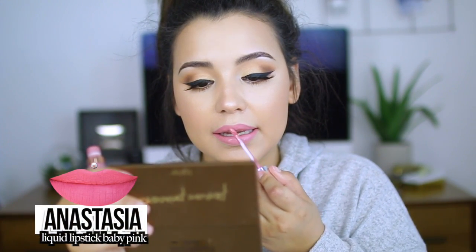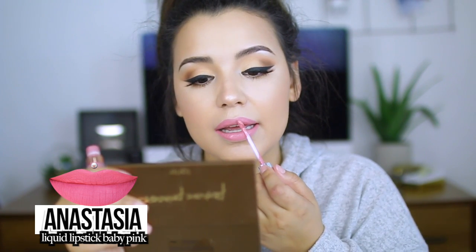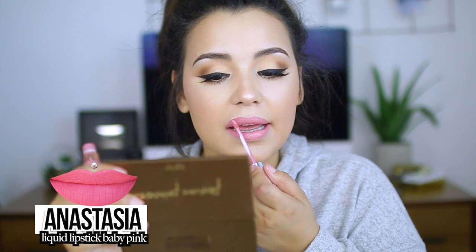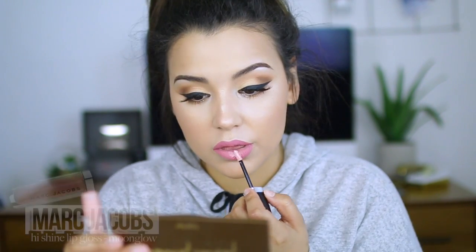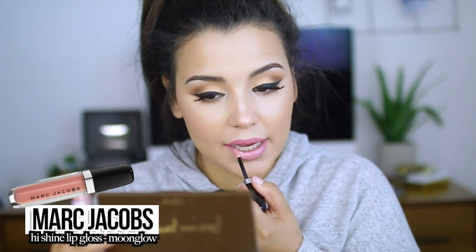And for my lips, I went in with the ANASTASIA Liquid Lipstick in Baby Pink. And since the eyes were matte and the lips were matte, after I applied this, I was like, you know what? I think I need a glossy lip. So after I applied this liquid lipstick, I decided to go in with the Marc Jacobs High Shine Lip Gloss in Moon Glow directly over top.